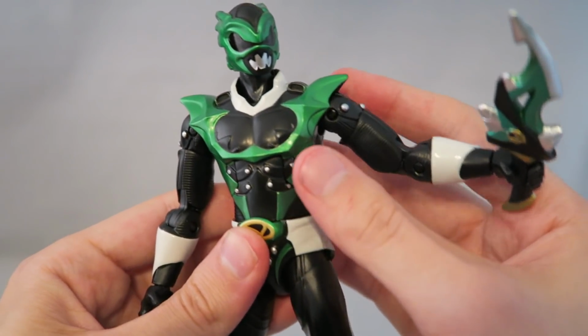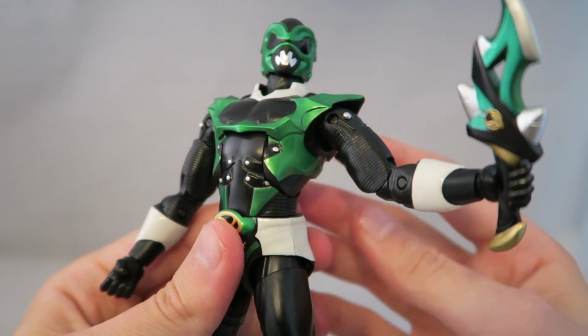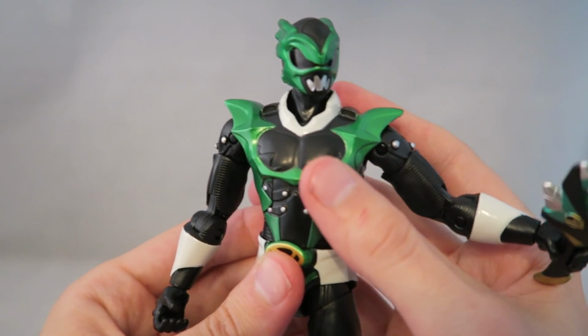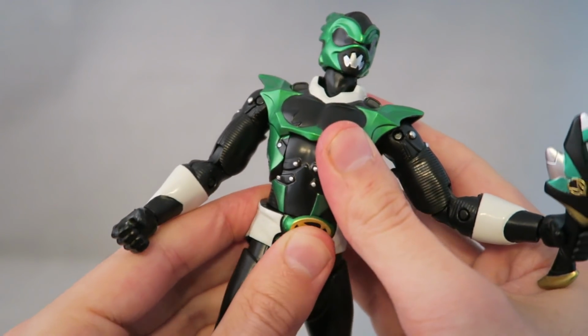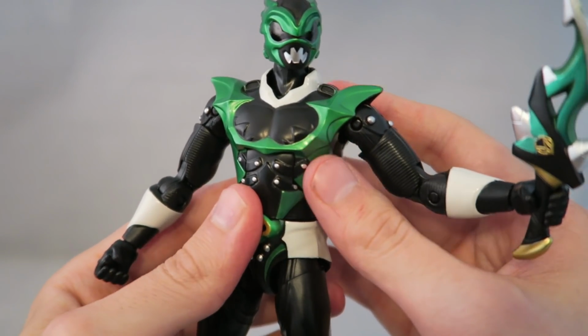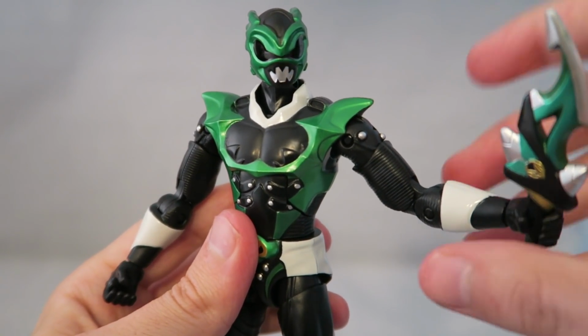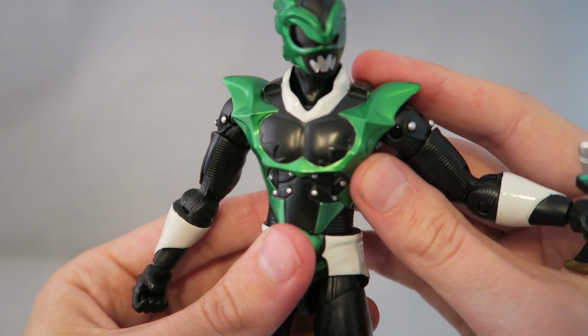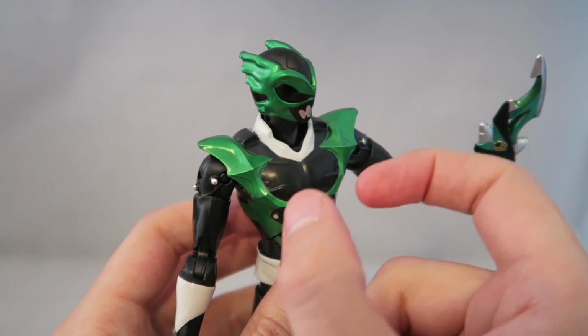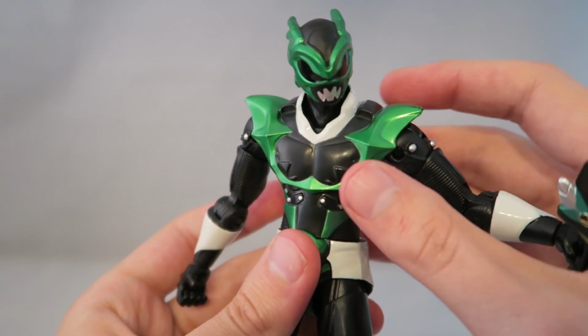And then unfortunately you still have that hinge joint here, because for whatever reason they think it's really awesome, instead of a more normal rotating joint. I think it looks a little less awkward on him because he's armored, so you can't see it as much. On some of the regular Legacy figures you get this obvious hinge here, but it still is weird.